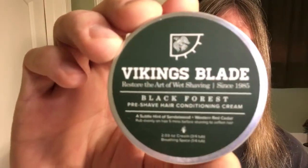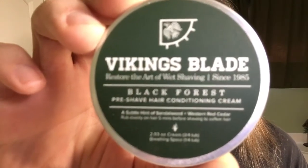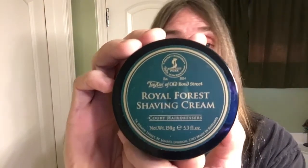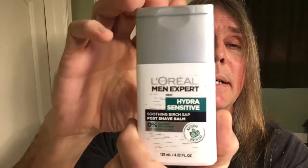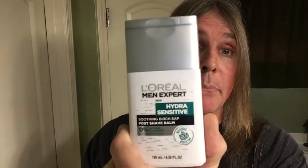Silky will be going into the Black Forest. From Vikings Blade, we've got their pre-shave, Black Forest. And from Taylor of Old Bond Street, we've got the Royal Forest Shaving Cream, another forest. Who knows what's going to happen here today at Silkity Smooth Shave. And also something to do with the forest in a way: L'Oreal Men Expert Hydra Sensitive Birch Sap. Birch trees in the forest, right? So we could put this in there also.